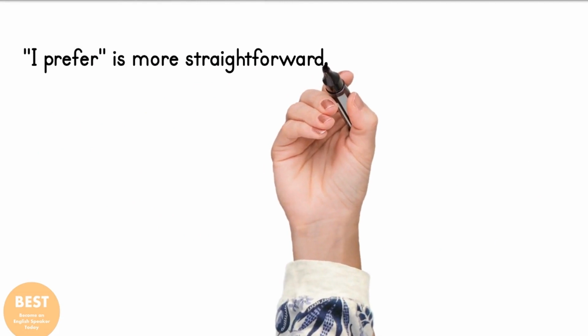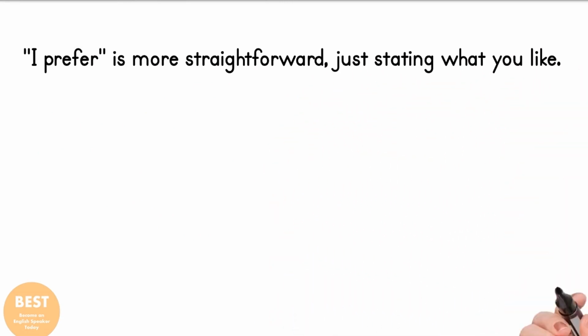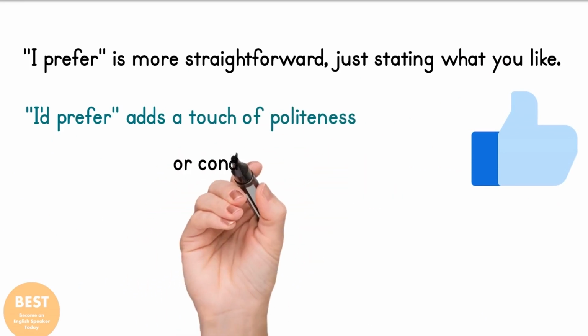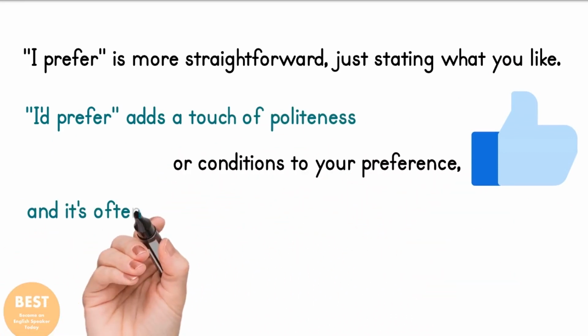So, I prefer is more straightforward, just stating what you like. I'd prefer adds a touch of politeness or conditions to your preference, and it's often used in specific situations or when talking to others.